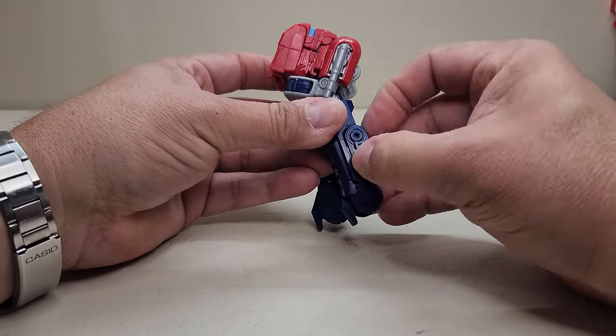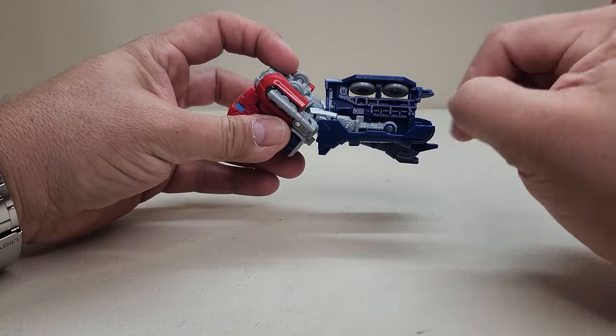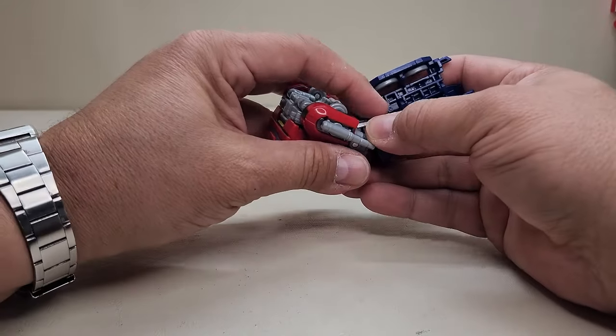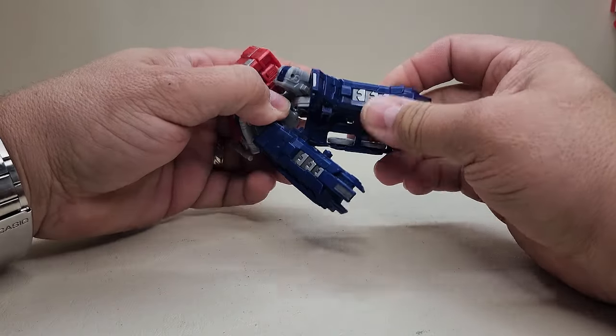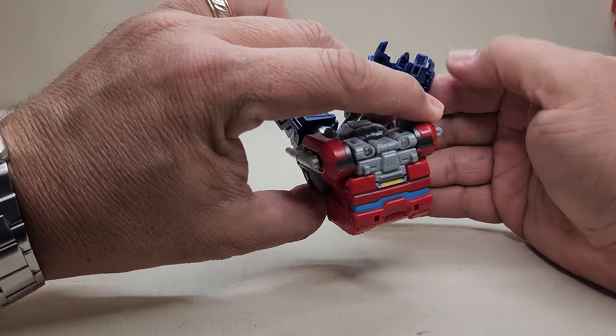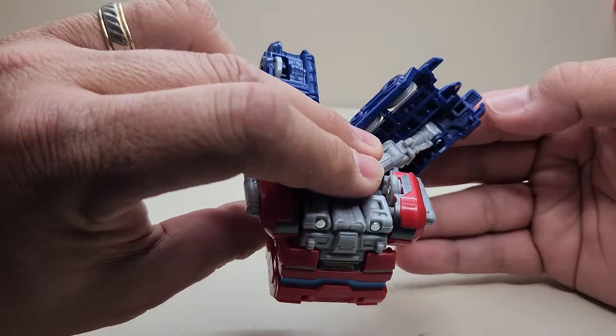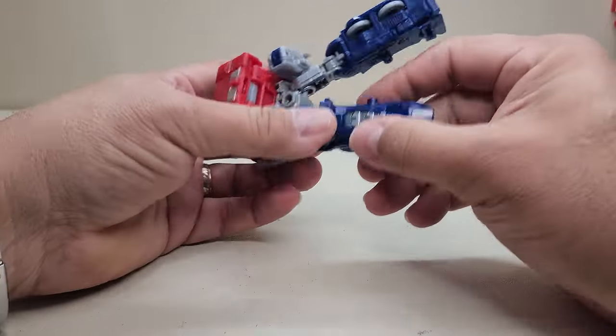We're going to take the bottom of the wheels right here, and we're going to split this open. This internal leg piece is snapped into the blue piece there, so you want to unsnap that and then just work it around like that. And then there's another tab there that's going to snap into that slot right in there. Just snap that in like that. Close the leg up.